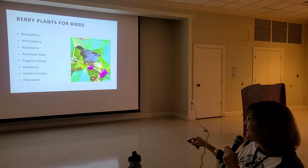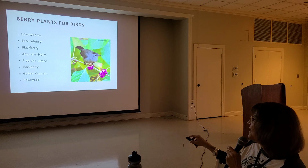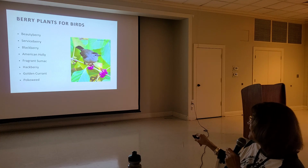So we try to leave those as they come up at Flycatcher Trail, as long as they're not next to something we don't want to grow and smother. But yes, this is American beautyberry here. This is a catbird that was getting ready to eat those berries, and this is actually kind of late fall, so before the catbirds have migrated.